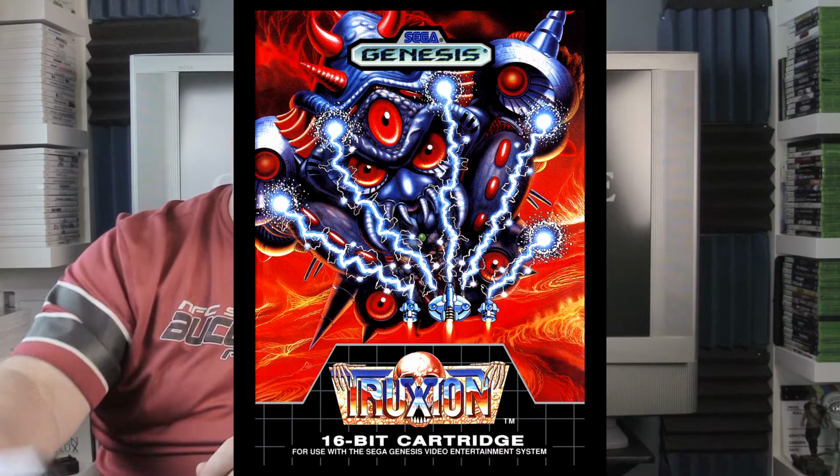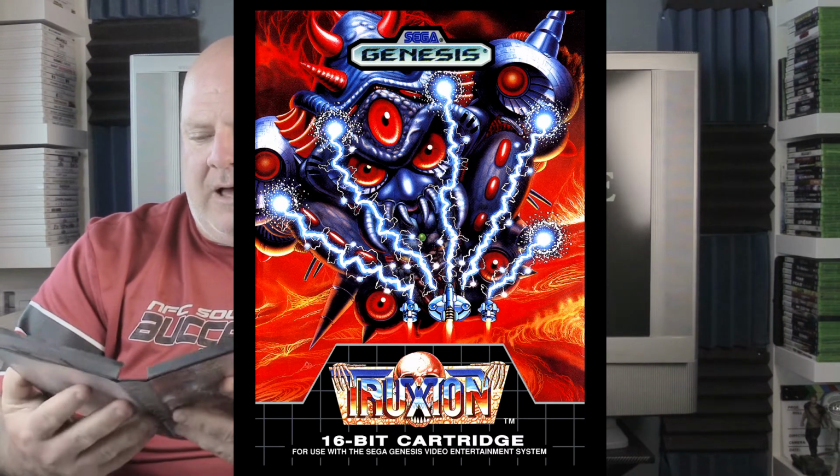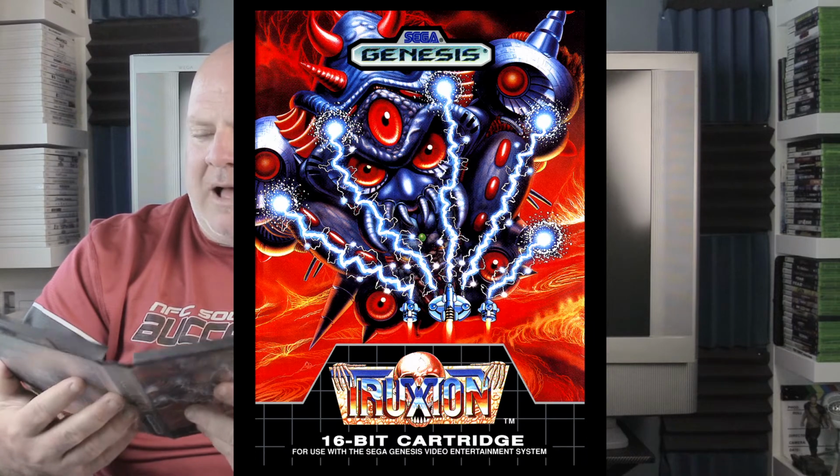Truxton, dun dun dun dun. $95 for a copy of Truxton. Now again, I do have the manual. I have a box with just like comics and manuals and stuff. It's all in there, but the game beloved by Classic Game Room. Complete, $110. Card only, $55. Here's a card only for $38. Wow. Vapor Trail. He's got Truxton and Vapor Trail for $100, card only.